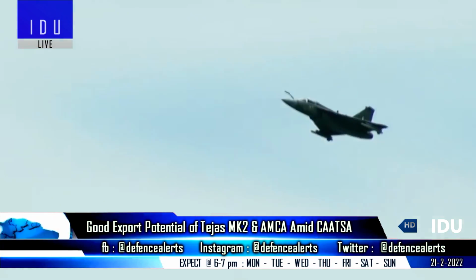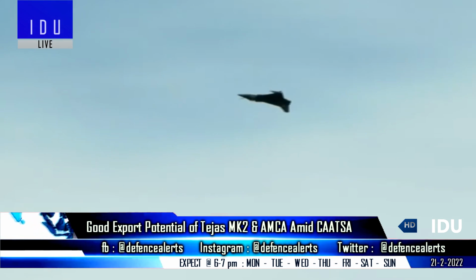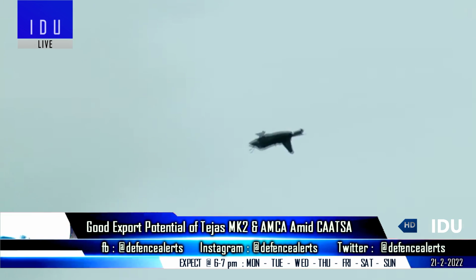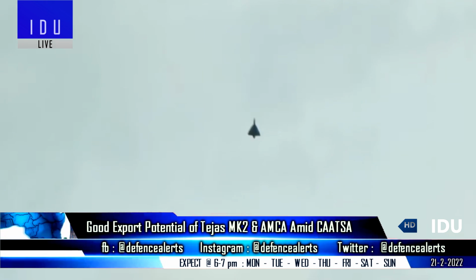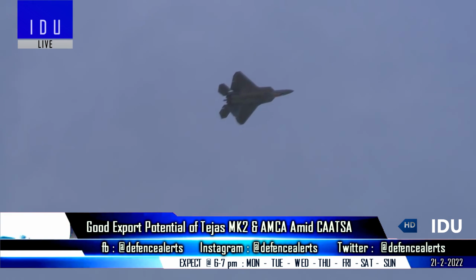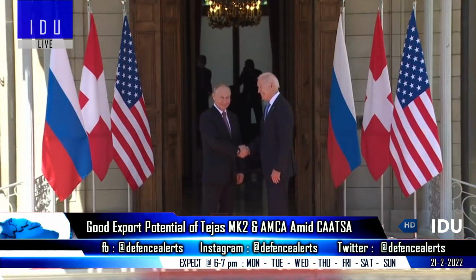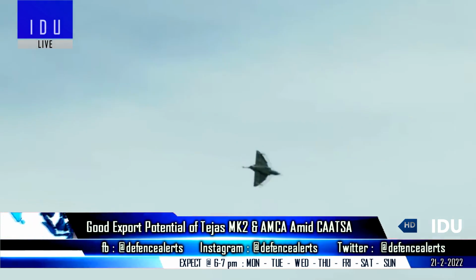The Tejas MK2 has been offered at a competitive price to Malaysia, and India is also working to replace the Israeli origin components in the aircraft that would increase its prospects in the Middle East. India will also be keen to offer a customized variant of the Tejas MK2 and AMCA stealth fighter jet to friendly countries who don't want to choose sides between US and Russia, and procure an advanced but cost-effective aircraft with a wide variety of weapon options.